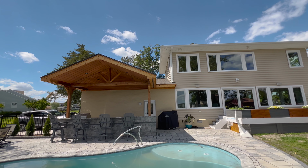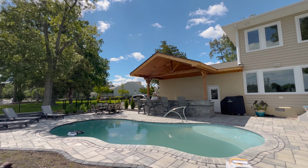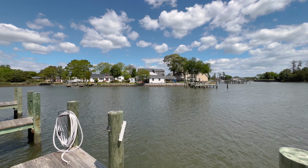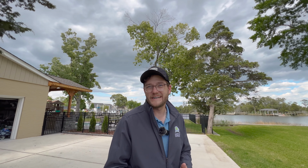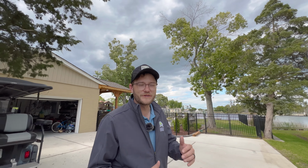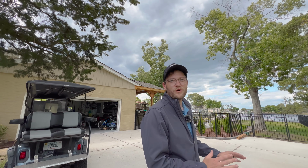My favorite things about this property is how it is set right on the water. I mean, look at this fantastic view. Properties that are set on the water have one main issue, is that they have an RPA, or a resource protected area. And what that means is they don't want you building right on top of the water.